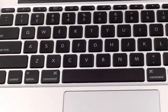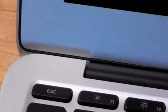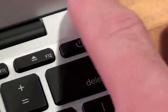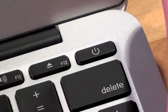It does click. The keyboard is not backlit like the MacBook Pros. There is no backlit keyboard on the MacBook Airs at all. So if you look down here, you can see the hinge of the MacBook Air. Again, very similar to other MacBooks. We also have a power button here. Instead of having a dedicated power button like there has been on all previous MacBooks, there's now a key.